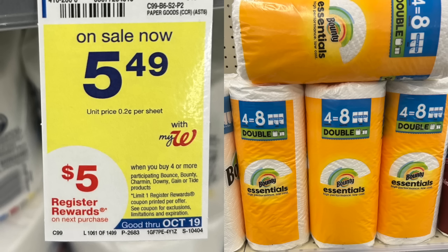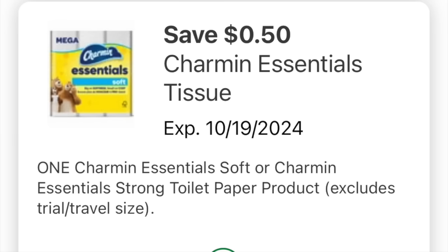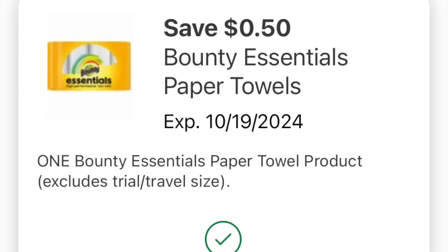So the promotion for this is to buy 4 to get back a $5 register reward, but 2 $5 register rewards are in fact printing. We only have a couple chintzy coupons that include a 50-cent off of the essentials and then another 50-cent off of the Bounty essentials. So I used it. Hey, I made it work with other coupons. And then I also threw into the mix one of these Dawns.